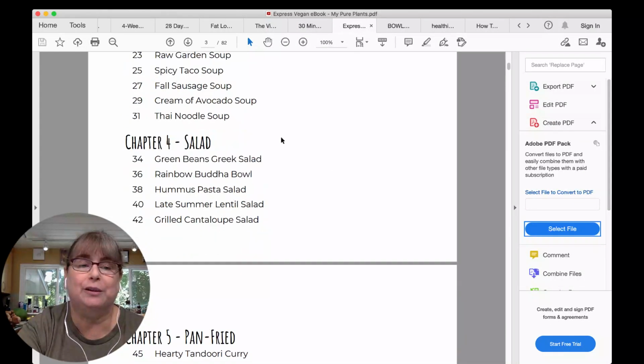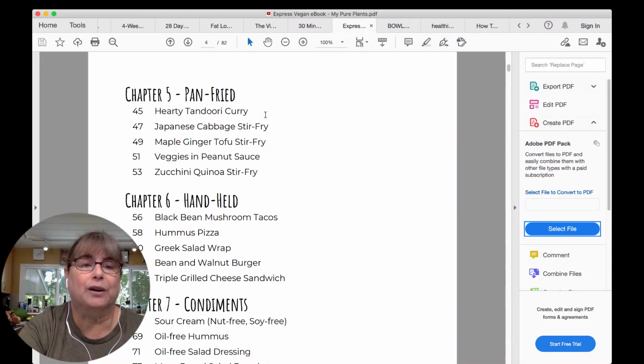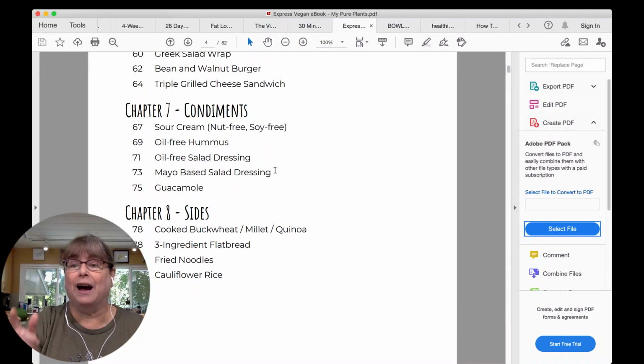Again, an 82-page ebook, rainbow Buddha bowls, tandoori curry, veggies and peanut sauce. I mean, all this stuff sounds so good. And as you guys know, I am queen of condiments, so I love that there's a condiment chapter in here. In every book that I've ever published, I always have a staples chapter because I think that that's kind of the core of cooking. Like when you can make your own bouillon or hummus or salad dressing, it changes the game a lot, and it also saves you a ton of money.